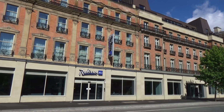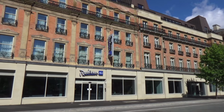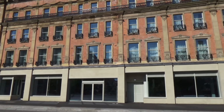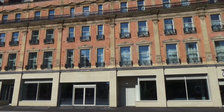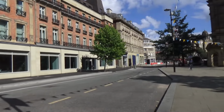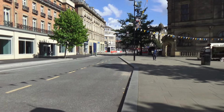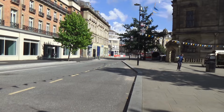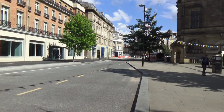I think some of it's private finance, some of it's public. There'll be grants flying around all over the place. But I thought the best place would be to start on Pinstone Street. Now this was blocked off during lockdown. They used emergency powers. It used to be where the buses came through.